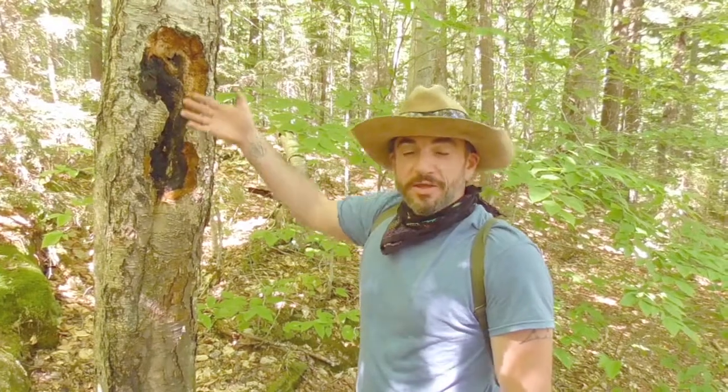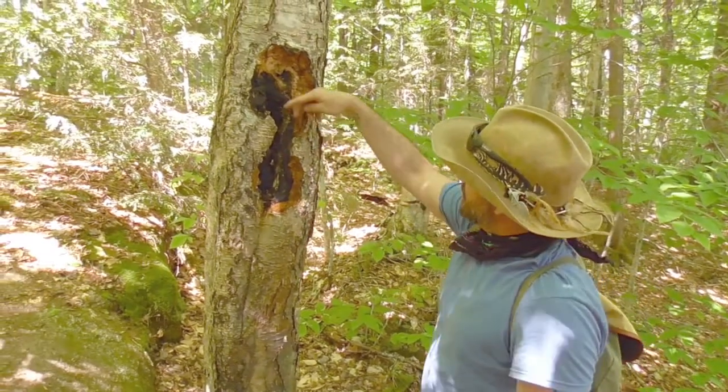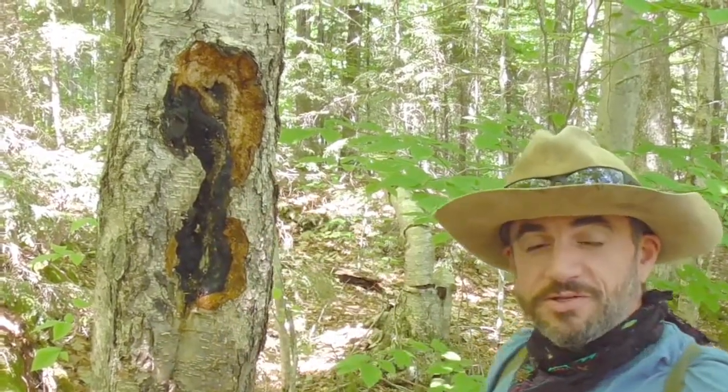Here we have chaga that used to be chaga, or at least it was a big clump, and as you can see, someone has already taken it from the tree. We see that there's young chaga growing here inside, so we're going to leave these colonies alone, and in several years this should regrow into a healthy chunk.